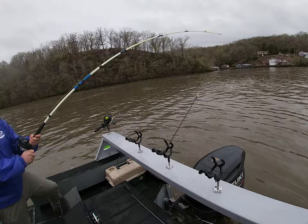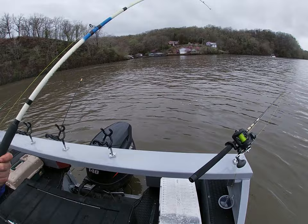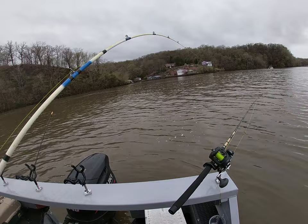Walk this way. He's gonna want to come on this side. Yeah, I'm good right here. That's the rod. Go ahead and duck the rod and come over here. There you go.